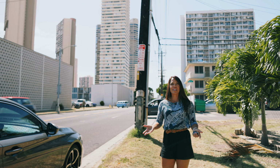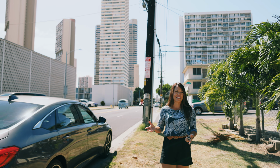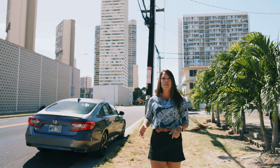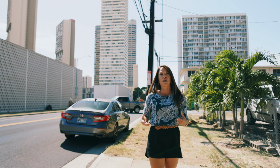Now we just came from Makiki. We're currently right down the street from Manoa. And the reason that I said Makiki doesn't quite get the prize for the most affordable condos is not necessarily because of the purchase price, but because the maintenance fees in that area tend to be a bit higher and the buildings are much, much older.